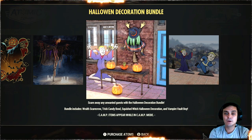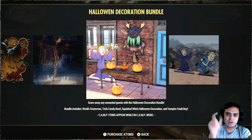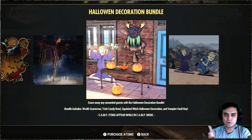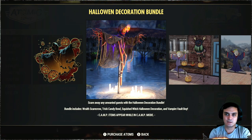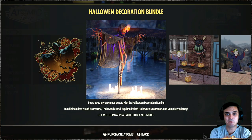Another pretty good reason why I decided to go with this bundle is the trick candy ball, the candy ball right there. You can see the green hand sticking out. So the two selling points for me here were this candy ball and obviously the exclusive, the Scarecrow. So let's not waste time and take a look at those items, shall we?